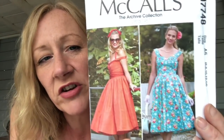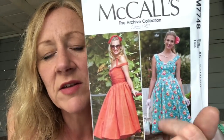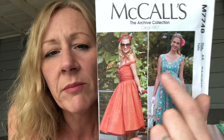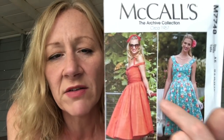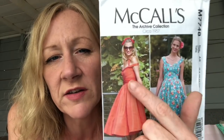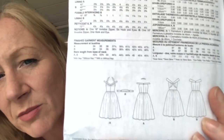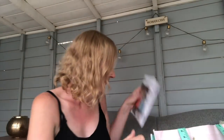Another pattern I have is McCall's M7748. So again, this is a very sort of vintagey reproduction pattern. I love the bodice detailing on these. The skirt is probably just a little bit too much for me, but you know, I could change it. I'd rather not have a gathered skirt, as I just don't find gathered skirts very flattering on me. I'd much rather have a pleated one, so I'd probably change that to a pleated skirt, but I do love the bodice. If I show you the line drawings at the back, you can see the bodice. I think they're really, really pretty bodices. So I probably will change the skirt, but I do like that. I think that's really pretty.